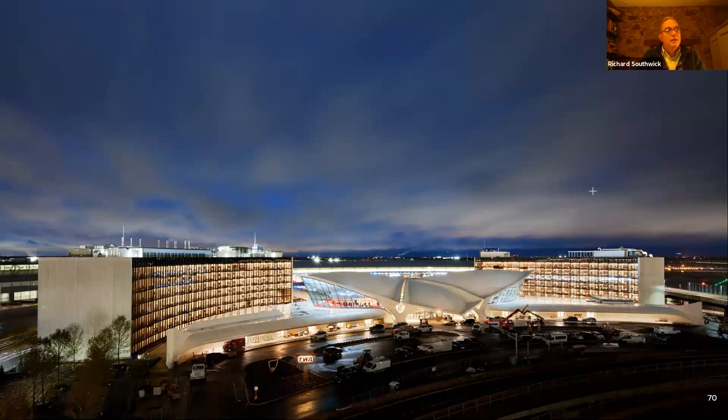And for me, it's been a 25-year role on this project. And I'm thrilled it's finally open for business. As you all know, a vacant historic building is a dead building. And we're thrilled that this finally came to fruition.